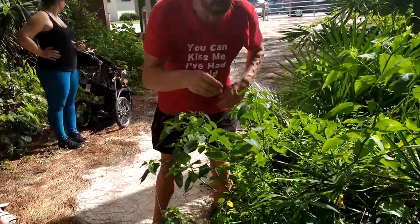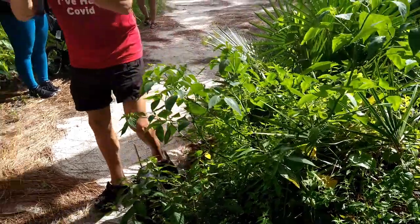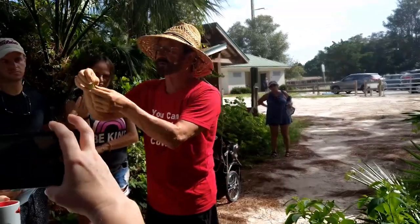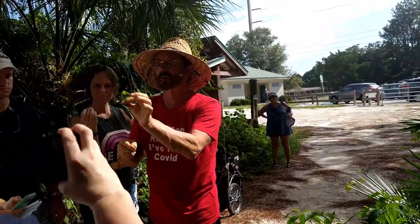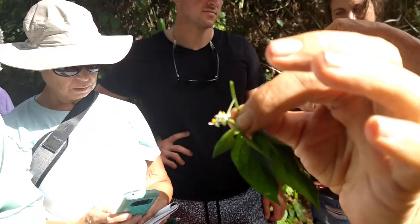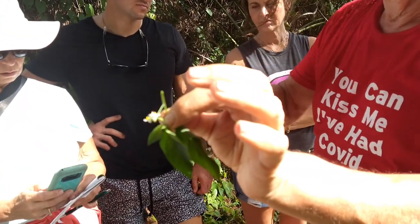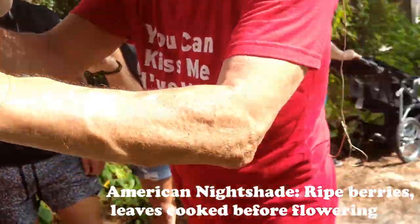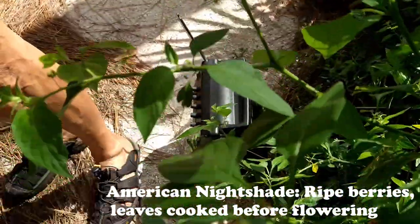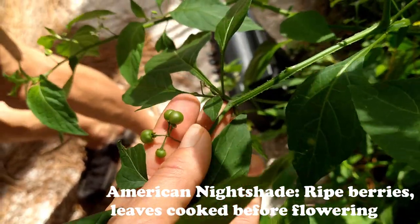Then I'm looking for an occasional blossom in which the petals go backwards. They go down instead of up. Yeah, see, I got some going down. So over here, I've got shiny green berries, mottled, flecked with white, all on the end of the stem, and I've got some occasional petals going backwards. That tells me I've got American nightshade. American nightshade fruit are edible when they turn ripe, which is dark purple.